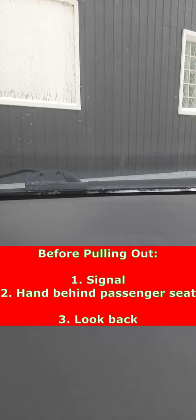Remember what I always tell you, before you drive out of the SGI parking lot, remember to signal and put your hand behind the passenger seat, then look back. Three things: one, signal, put your hand behind the passenger seat and look back while you pull out of the SGI parking lot, okay? So we're going to start now by pulling out of the SGI parking lot. Let's go guys.